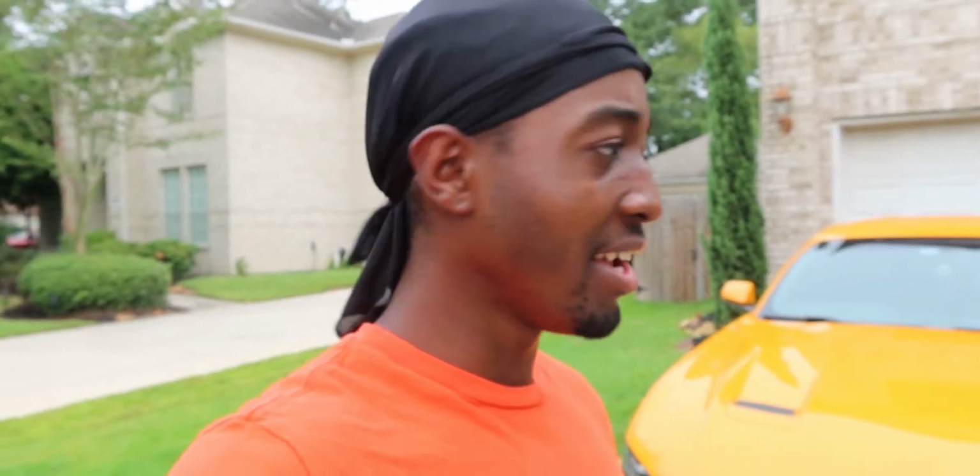So the main reason why I'm very excited for this mod I'm gonna do to the car is because it's one of the first cosmetic mods that I'm doing. As you guys know, I've mainly been focusing on performance, getting the Mustang as fast as possible. But let me show you guys the stock headlights. So as you guys can see, these are the stock headlights right now.